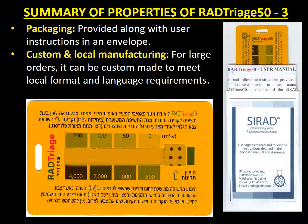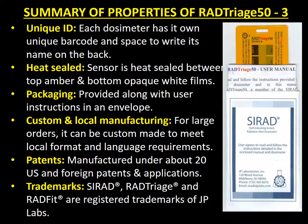Custom and local manufacturing. For large orders, it can be custom made to meet local format and language requirements. Patents. Manufactured under about 20 U.S. and foreign patents and applications. Trademarks. SIRAD, RADTriage, and RADFit are registered trademarks of DEPLOYABLE.